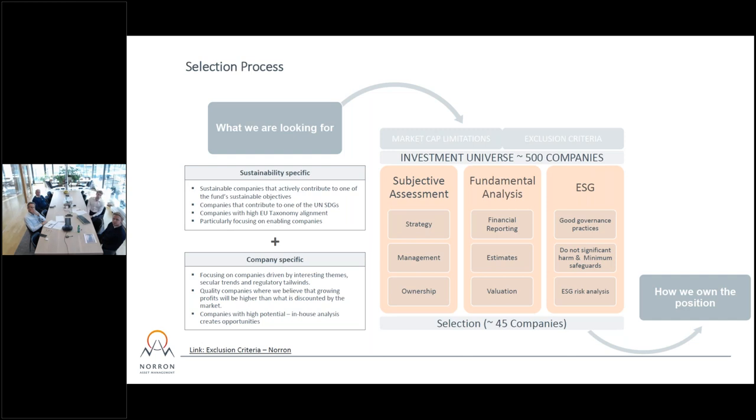On the sustainability side, we want companies that actively contribute to one of the fund's sustainable objectives, which I will come back to. Companies need to contribute to one of the UN SDGs. We are looking for companies with high taxonomy alignment, or companies that we think will have high taxonomy alignment in the coming years. And as said, we have a special focus on enabling companies, since we think these companies are very attractive, looking at both valuation and the sustainability side.